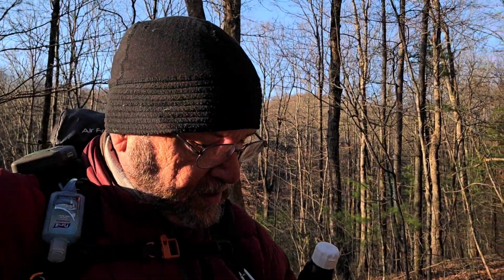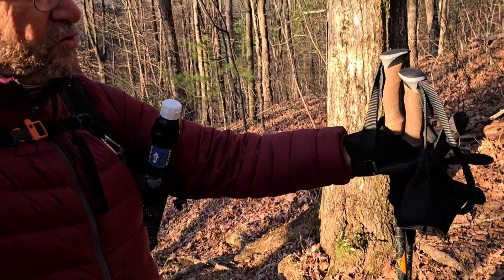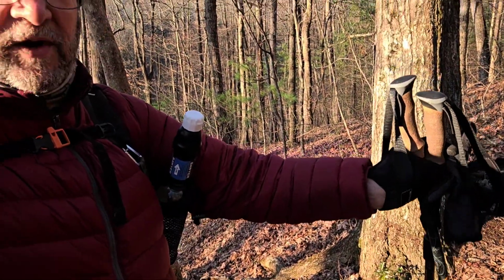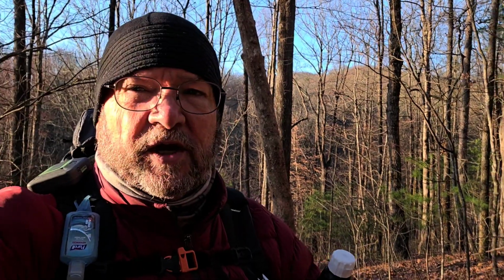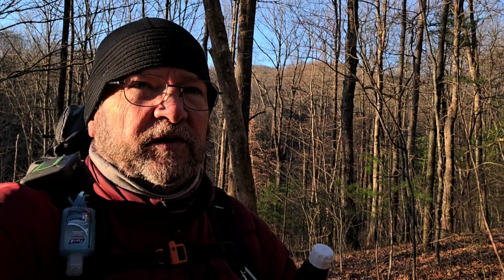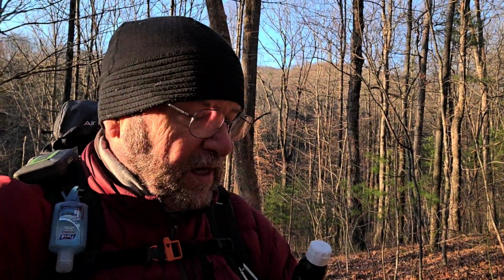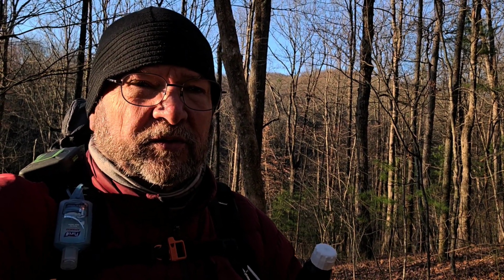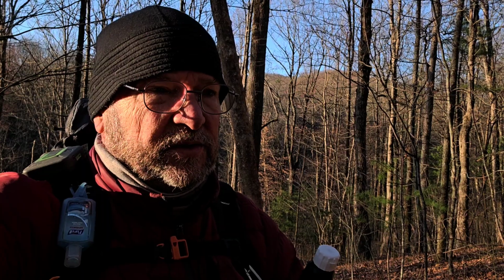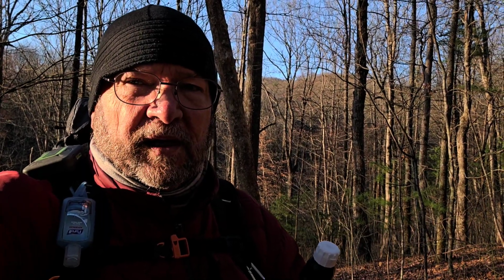This is the time where I really appreciate having hiking poles. One of the things I do is I use the black part down there with the strap and use those to help me dig up hills, and it works really well. So if you've never really used hiking poles, you might want to give them a shot, especially if you're going to be going up hills like this. When you're going down hills, you can plant them into the ground, and that'll help you out too. And when you're going across stream crossings, they're really helpful.